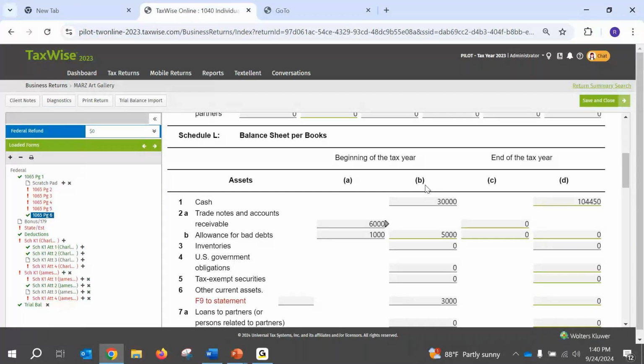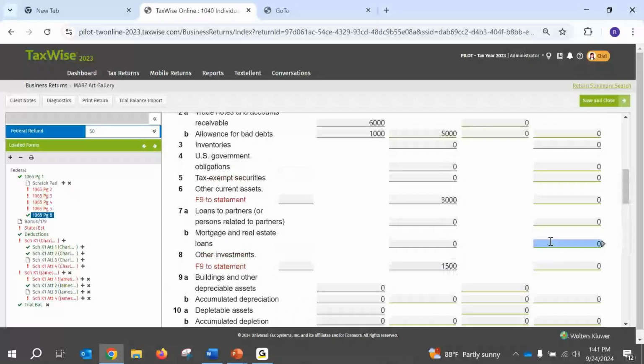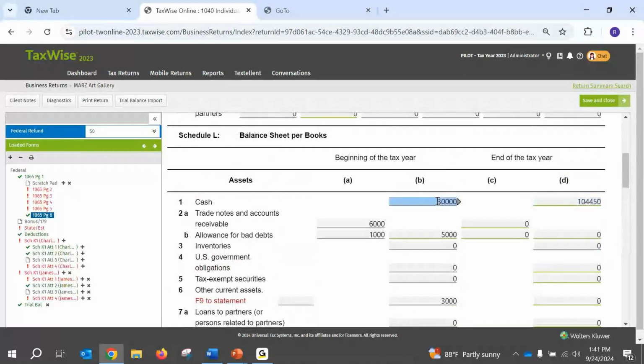Many times you will not have to input the beginning balances. However, if you are new to TaxWise Online, if this is something that you're thinking about getting, this would be year one. There's most likely not going to be a prior year tax return for this to roll forward from. So you may find yourself going back to the prior year trial balance and typing these amounts into the corresponding fields. However, the beauty of doing it this way, with your beginning and your ending balance, is that there will be calculations down below to make sure that the changes from the beginning to the end of the year are being reported accurately.